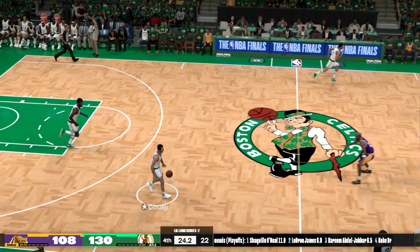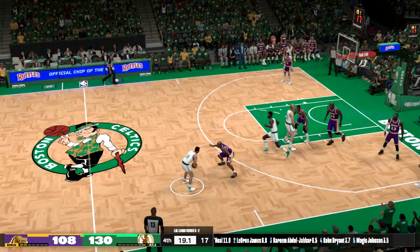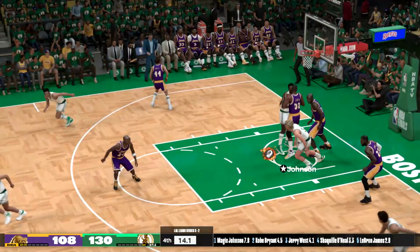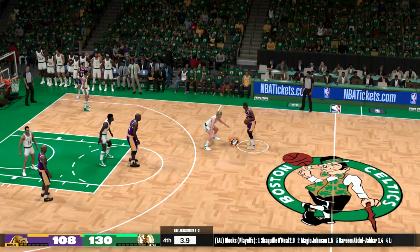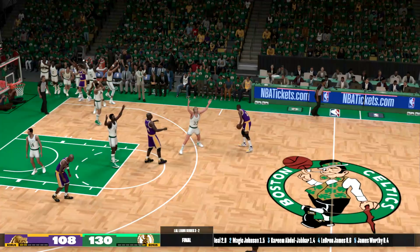And they can just let the clock run out here. Cannot argue with the W. Just 1 second between the shot clock and game clock. Russell, no luck. Bird against Johnson. And so it's Boston easily grabbing this one.